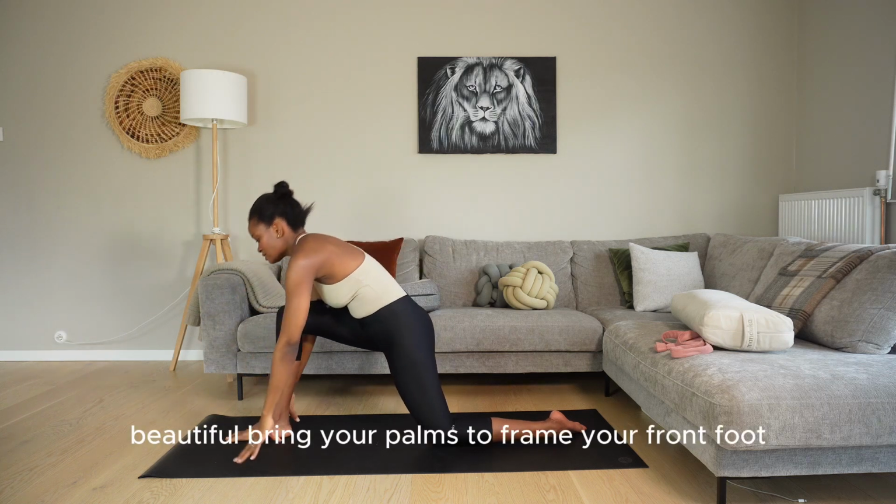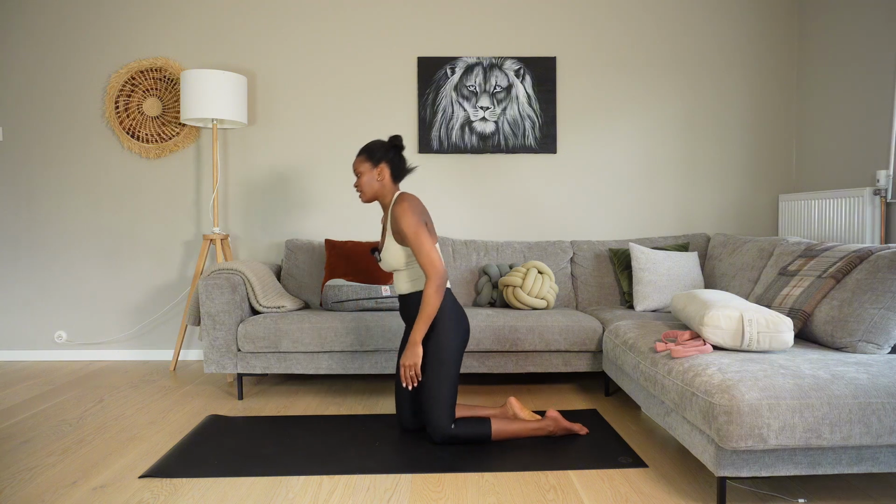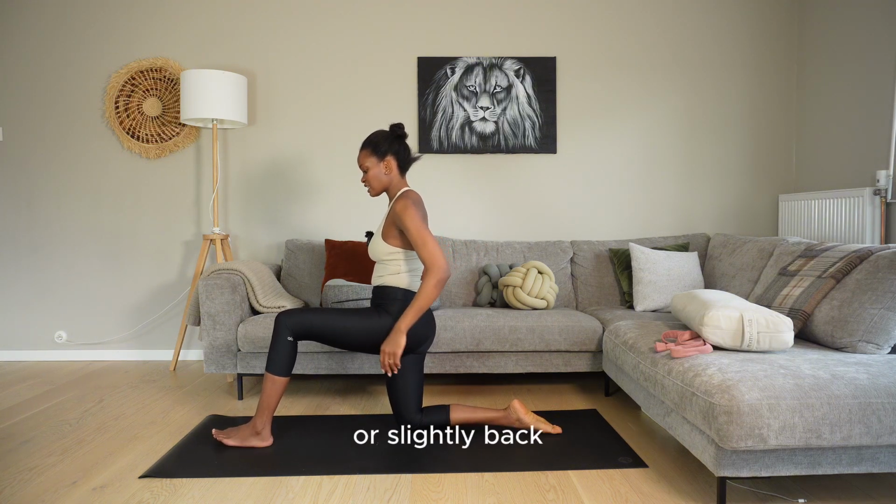Beautiful. Bring your palms to frame your front foot. Step that leg all the way back. And then we switch sides. Left foot goes forward in the same line with the left ankle or slightly back.